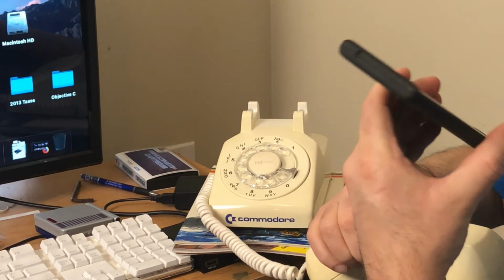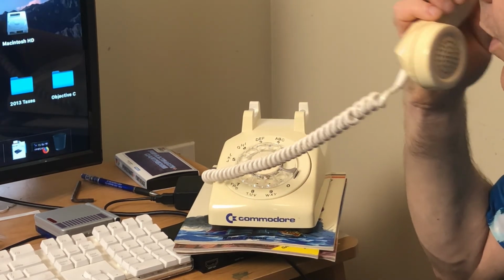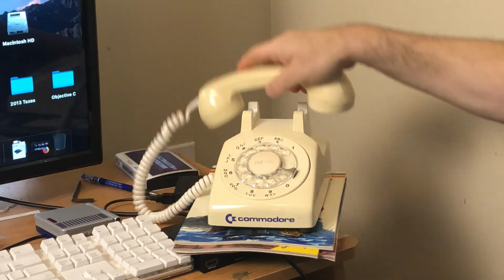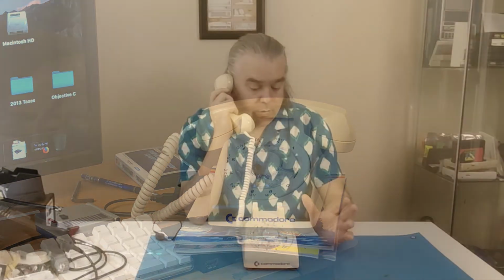Hello? Hello? Is anybody there? Can you hear me? Yes, I can hear you. So, what do you know? It works. You can still make a phone call from an old Commodore rotary phone. Yeah, no, it's a Commodore branded rotary telephone. Yeah, I'm actually talking to you on it right now. No, it was only available in Canada. The early 80s. Oh, yes, I gotta go, okay? Yeah, okay, bye.